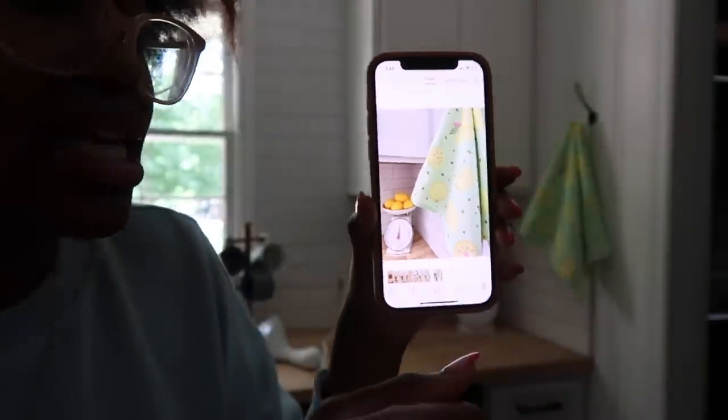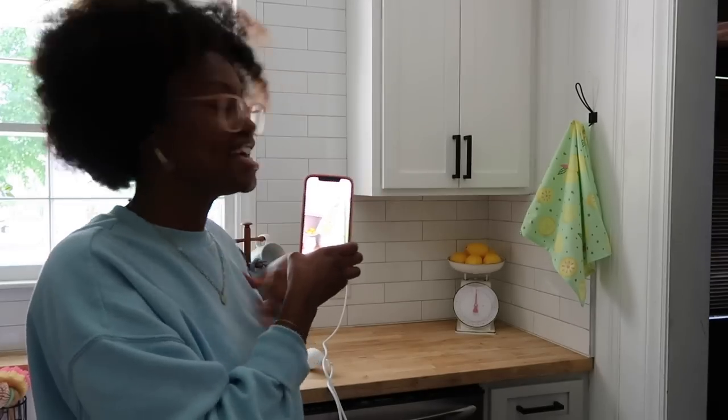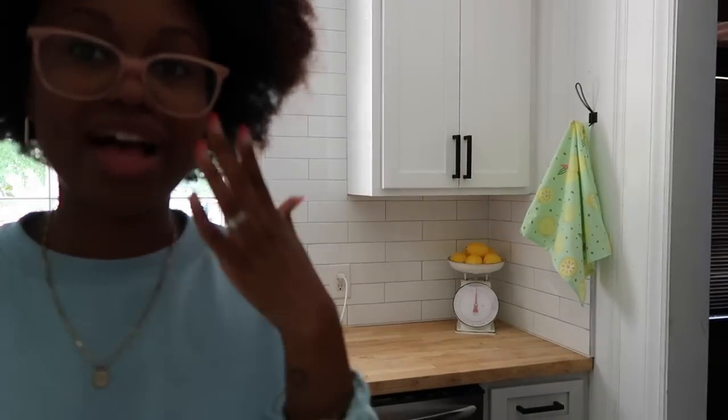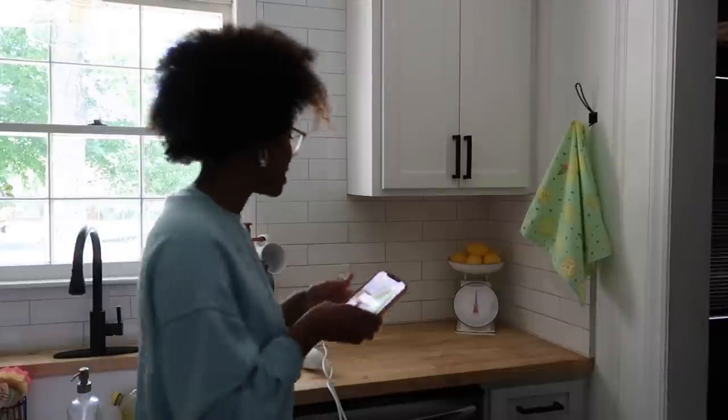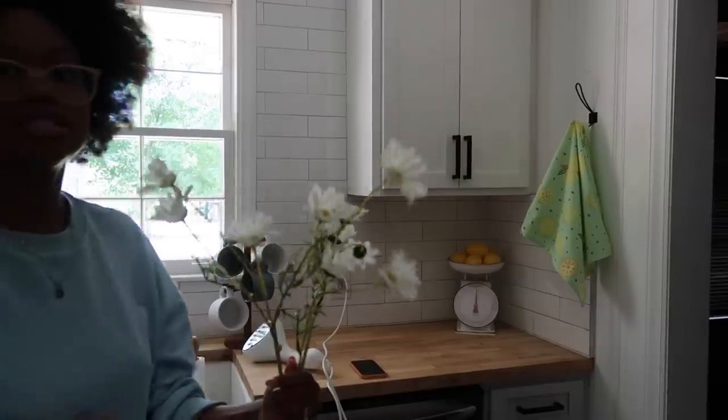I need to see though, do this with stems and see if that looks better, or a dainty flower, just to make sure we have options now that I know what the lemons look like. So I'm gonna go grab some stems. So these are the stems I'm thinking about using right now. I feel like these could be really pretty paired with the dish towel. They look really good together.